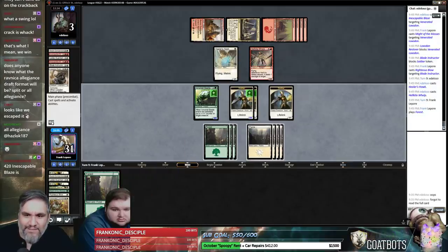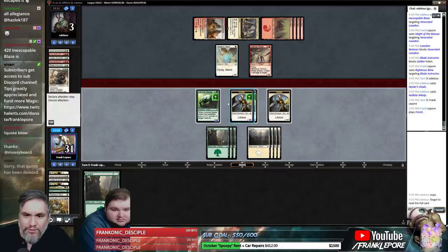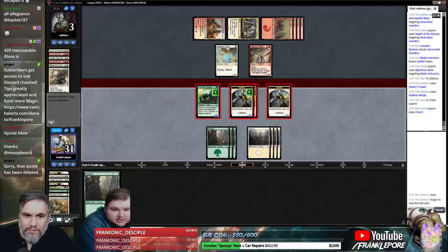Let the flood commence. So they just go block here, maybe take 4. They can't do that. So they have to block. They have to chump block with the honk. Aren't they just dead? No, because they gain 1, they go to 4. So they block 2/2s, they take 3. They go to 1? Okay.